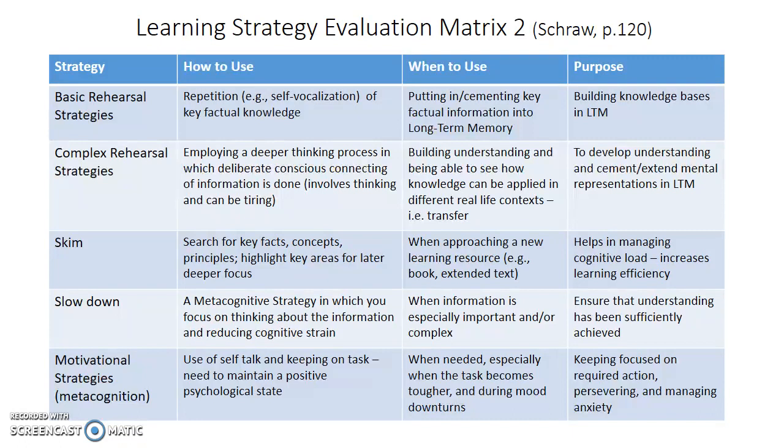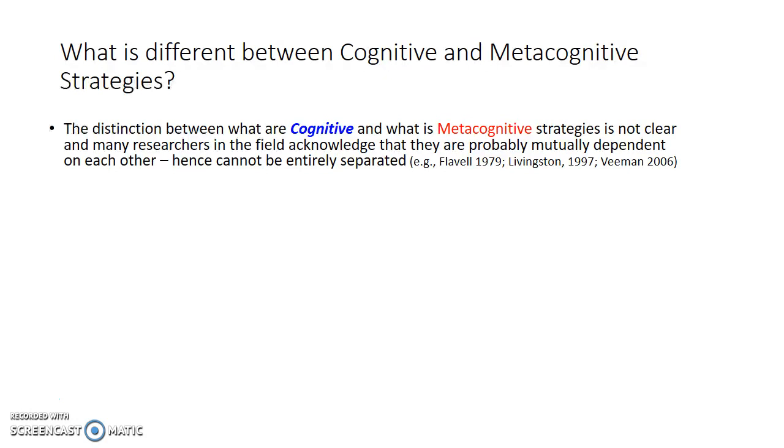So you can download these slides and you can digest them. As I said, we're going to look at them in more detail when we look at the overall strategies for enhancing metacognition. And the last slide. What's the distinction between a cognitive strategy and a metacognitive strategy? Nice, easy answer if you can live with a bit of grey.